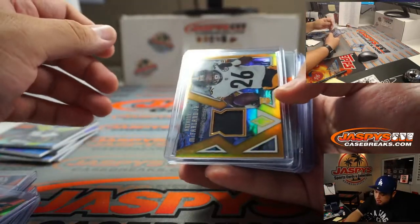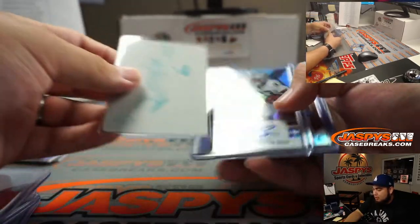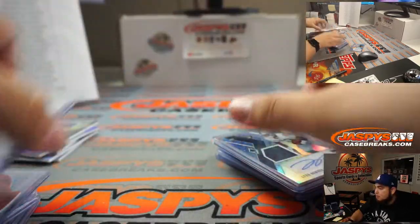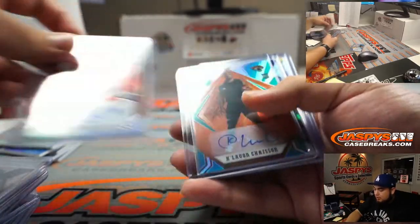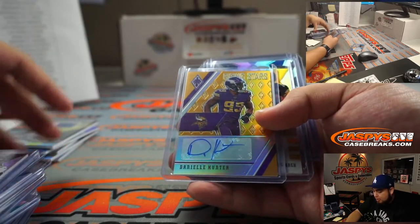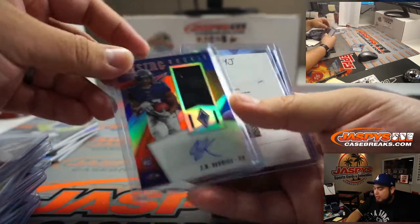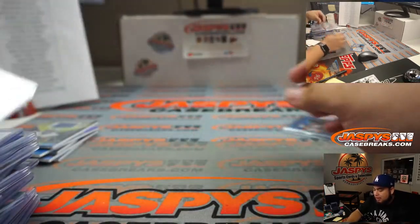We got Anthony McFarland relic. We got Dalvin Cook in Fuego. We got a little printing plate, Jimmy G for the 49ers. Lynn Bowden Jr., Nick Bosa, star signings, Khalil Chisholm auto, KJ Hamler auto, patch auto that is, Danielle Hunter auto, Anthony McFarland Jr. patch auto, Darrell Taylor, J.K. Dobbins rising rookie patch auto, LaMichael Perine, Ryan redemption, and Brian Edwards.